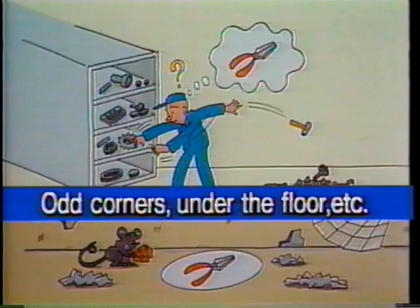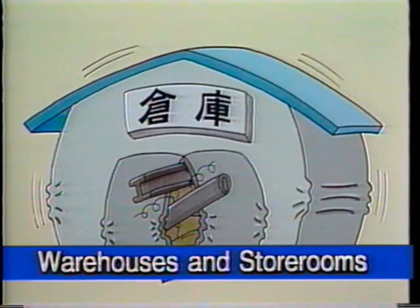Without constant attention, warehouses and storerooms quickly fill up and get cluttered. They can easily turn into giant wastebaskets. Classification of items can be done by frequency of use.